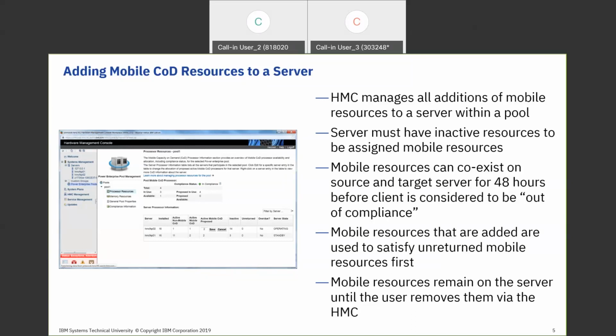Mobile resources are used to satisfy that resource requirement from the unreturned pool first. And then the resources you're moving around on the server, the user can add and remove them via the HMC. What that means is that if you had a situation where the server had died, so the system had crashed and therefore the processors are in many ways no longer available, it actually doesn't matter because the HMC is the important point. Therefore, if you have a system that dies, you can use the HMC to move the resources over anyway, even if the system is no longer available. Again, I'll expand on much of that as we go forward.